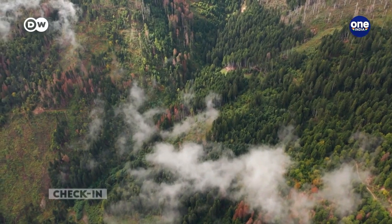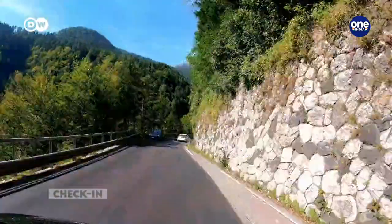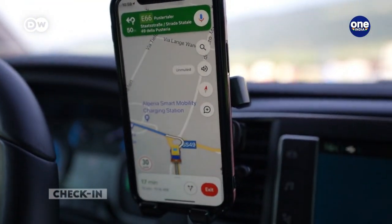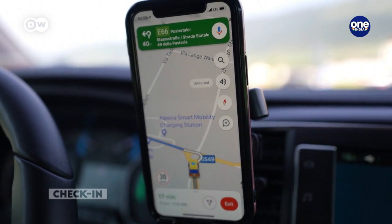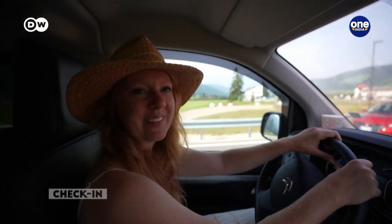The two adventurers are ready to move inland and away from the sea. The third exit onto Pustertaler, Strada Statale 49 della Pusteria. That was a mouthful.